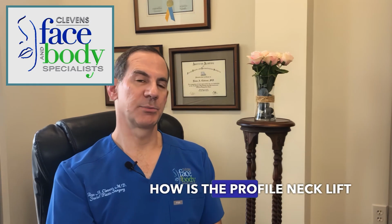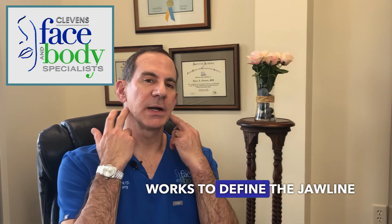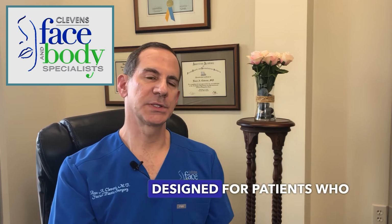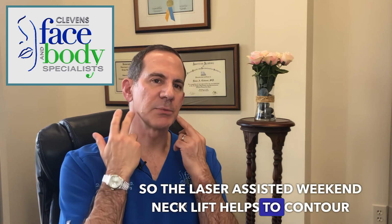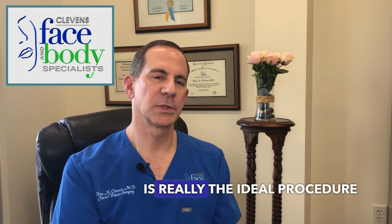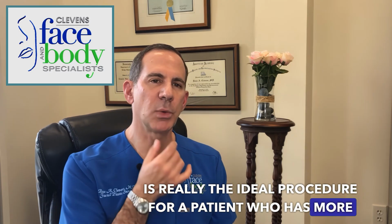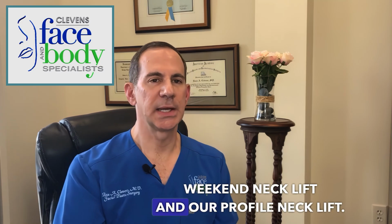You may wonder, how is the profile neck lift different from our laser-assisted weekend neck lift? Well, the laser-assisted weekend neck lift works to define the jawline and the neck and chin, whereas the profile neck lift is really designed for patients who have more excess tissue here in the neckline, in the profile area. So the laser-assisted weekend neck lift helps to contour and tighten the neck and chin, but the profile neck lift is really the ideal procedure for a patient who has more excess turkey waddle, heaviness, laxity in the neck and chin. So that's the difference between the laser-assisted weekend neck lift and our profile neck lift.